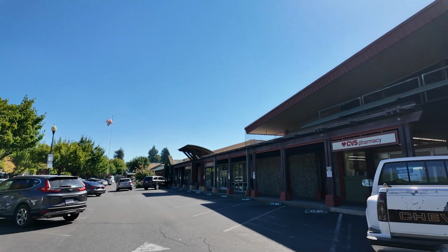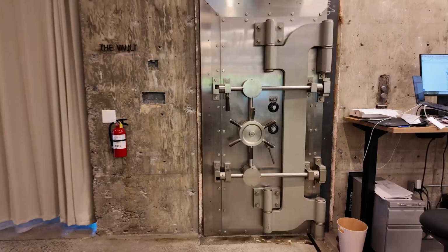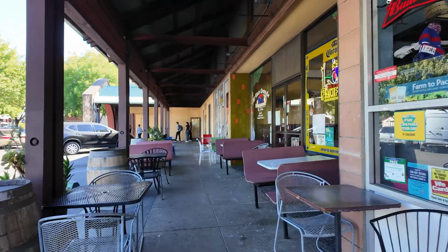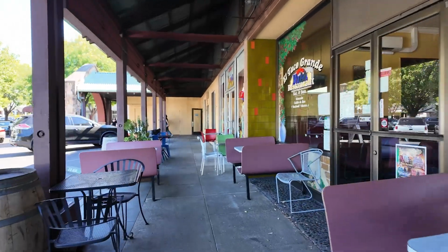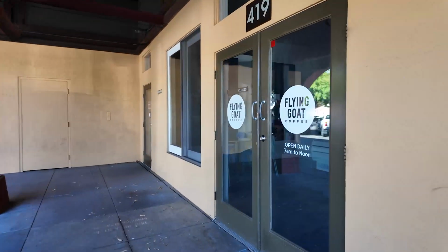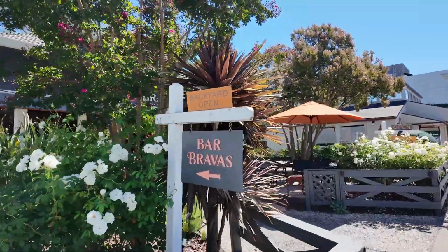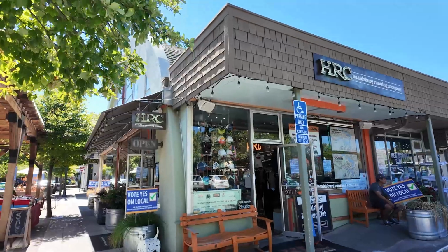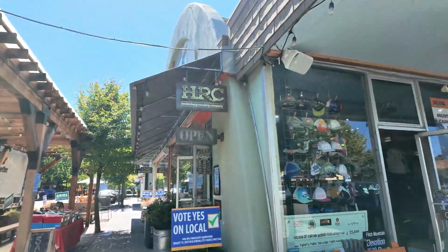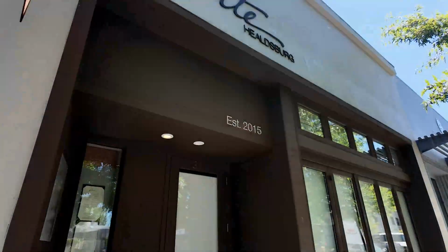And so here we have CVS, we've got Craftwork, which is the awesome co-working space where I record my videos in the vault that you may have seen. And then as we head down here, we go past a donut place, the brunch place, and then at the end we get to the locals' Flying Goat coffee place where they also roast the beans. If we continue on down Centre, we pass Bravas, Single Thread, the Healdsburg Running Company, which organise weekly runs, Black Oak Coffee, and then Valette, which is actually the original Dustin Valette restaurant.